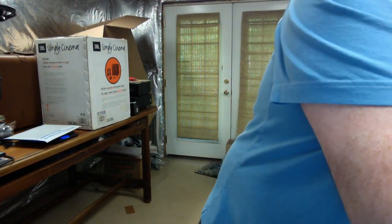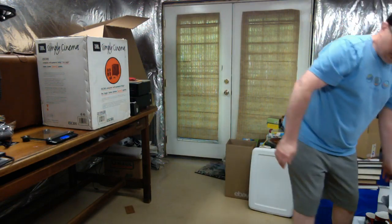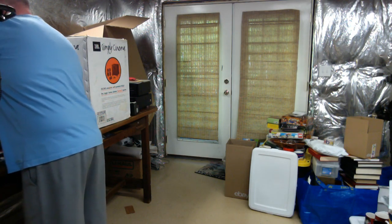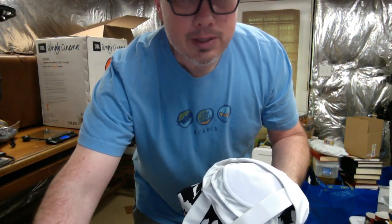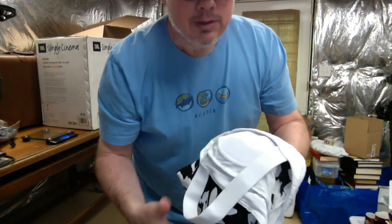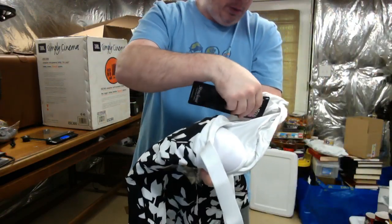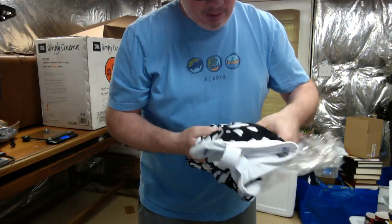All right, next up is another bathing suit. Going to Massachusetts. Okay, got it right here. I like to make sure I got the right one because I have so many of these. I mean, they're dwindling down, but make sure I got the right style, the right size. There's a floral with the white edge. Yep, floral with the white edge. The size is right. Yep, okay, so that's the right one. Let's get it bagged and bagged again.